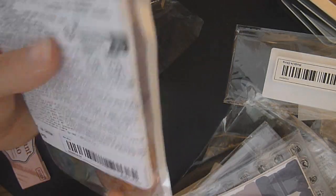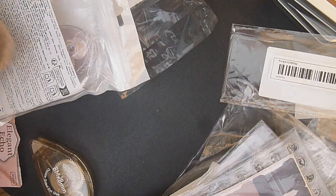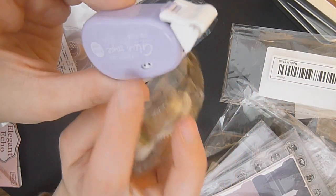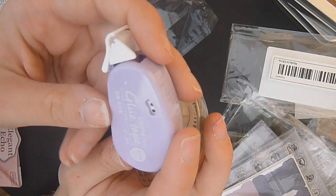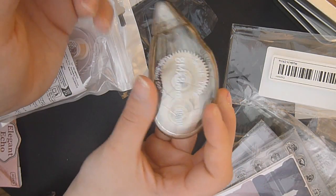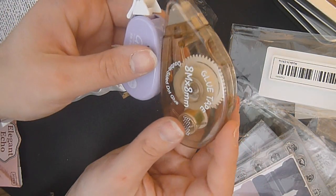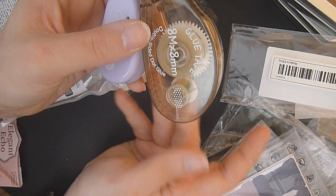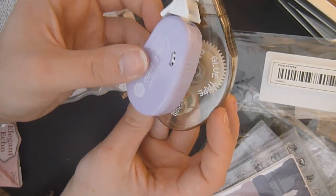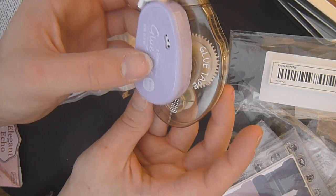And then of course I got some more glue. I've not had these ones before. Sorry, my battery cut off, but this is what I normally get. This is the 6mm by 6 meters, and this is 8mm by 8 meters, so I don't know why they had to be so massive. I don't get it. Why did it have to be so massive? But yeah, more glue tape.